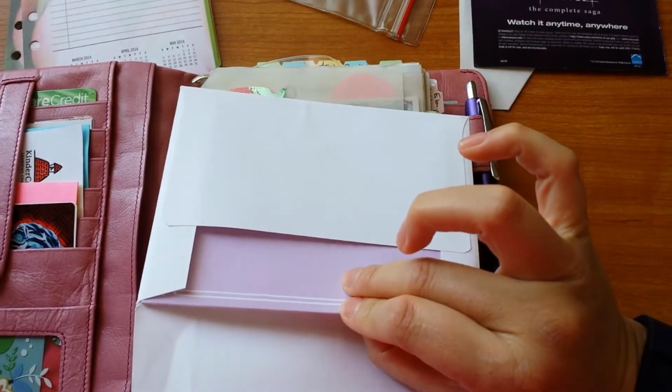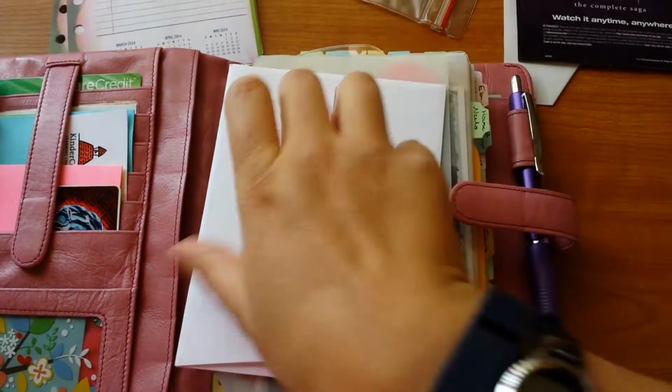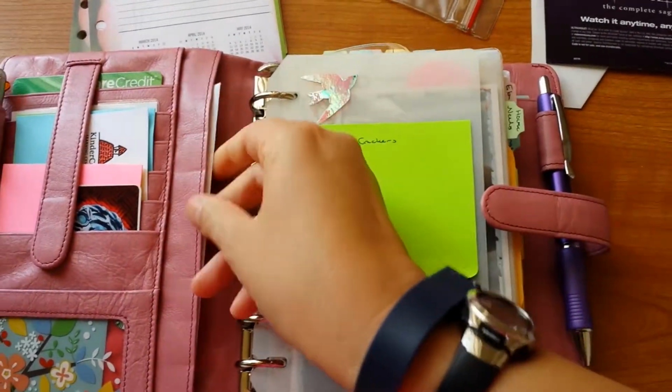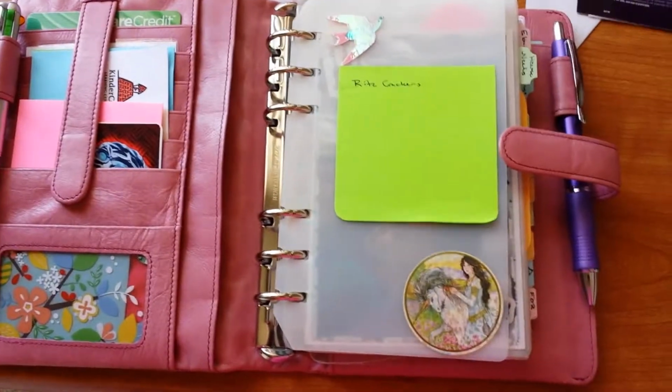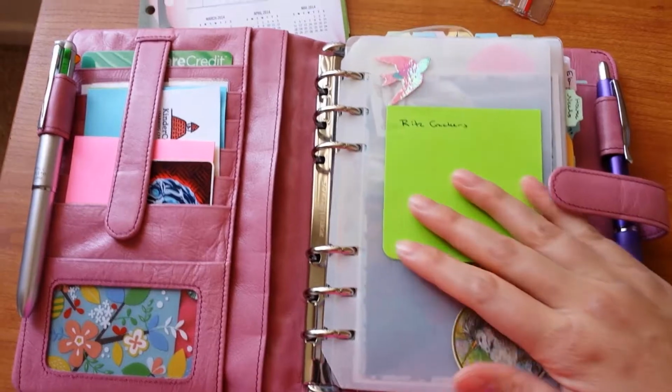Now, this is actually something that Franklin Covey recommends in their little tips on how to use your planner, is carrying thank you cards and stuff like that, so that when you're sitting around doing nothing, you can go ahead and write out your thank you cards.